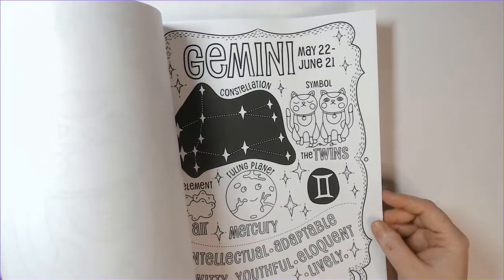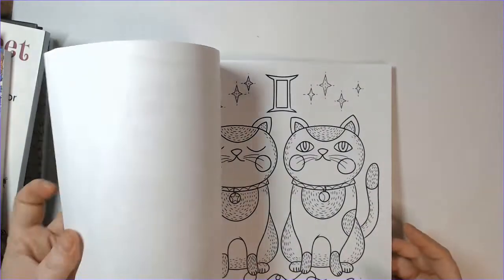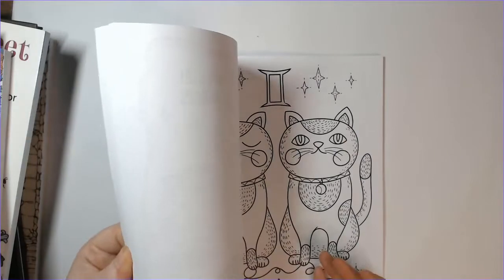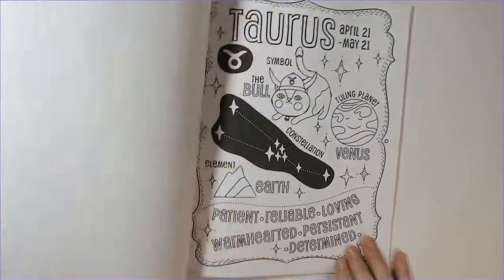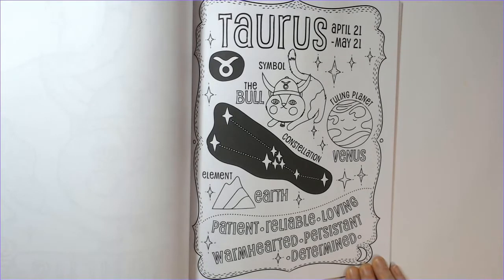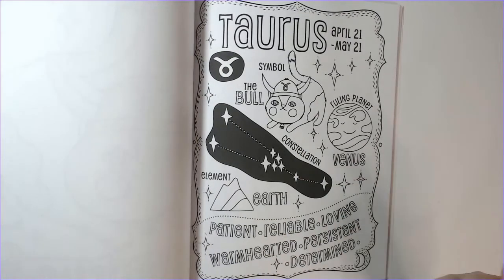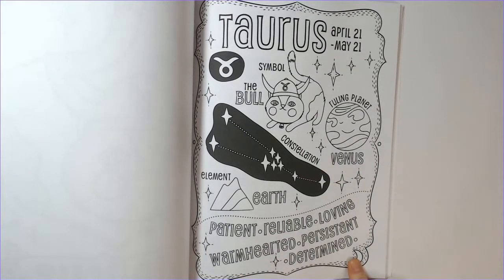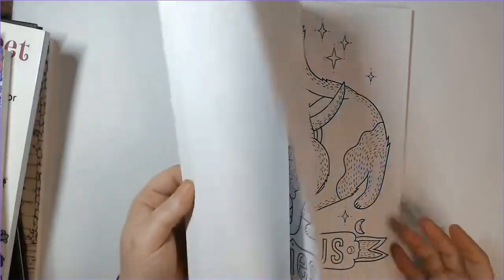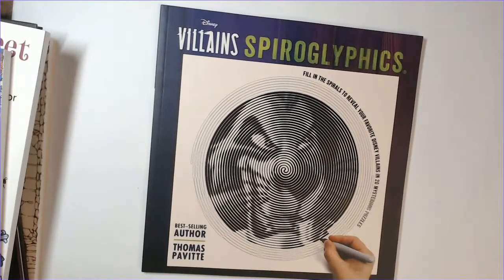Christy Color and Sketch, her birthday is this month, and that would be a cute picture. Wait, we gotta go to Taurus because that is me. There we go. Patient, reliable, well, I don't know about patient, but reliable, loving, warm-hearted, persistent, and determined, because our symbol is the bull. A lot of BS in my life. That's pretty appropriate. Anyway, okay, we're getting silly, and it's making this even longer.